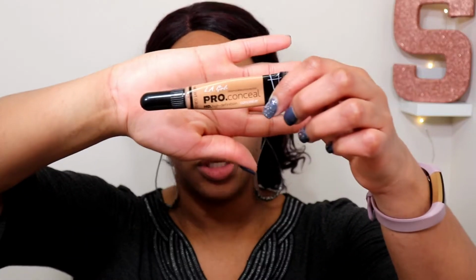Alright, next I'm going to go in with my concealer. Just in case you haven't watched my other videos, I don't use foundation primer, and also I like putting my concealer on around my eyes before I do my foundation. So for my concealer, I'm using the LA Girl Pro Concealer, and this is in the color Cool Tan. These concealers, they do sell them at Ulta, but I'm pretty sure I got these from a beauty supply store, and they cost $4.99.